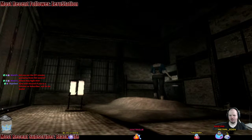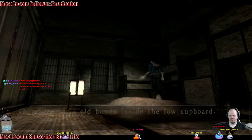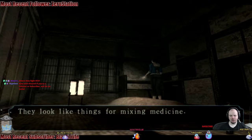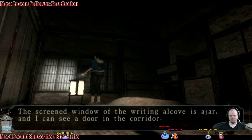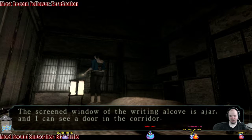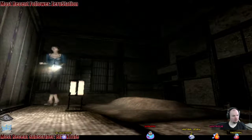This chick's just over here complaining. Those are things for mixing medicine. There's some old bowls inside the low cupboard. They look like things for mixing medicine. The screen window of the writing alcove is ajar. I can see the door in the corridor.